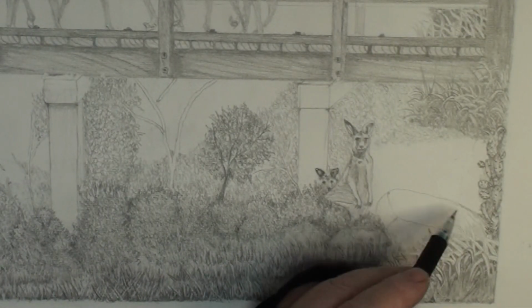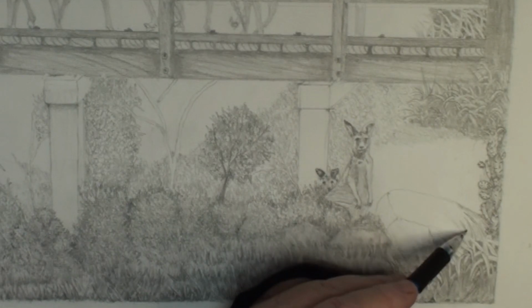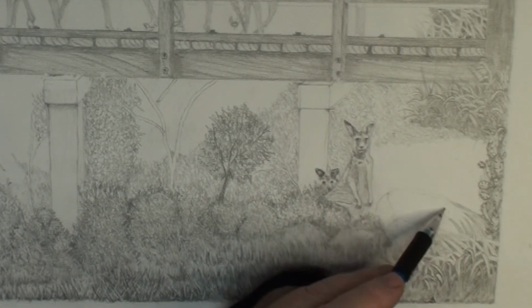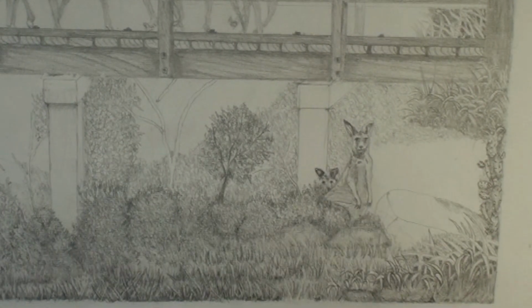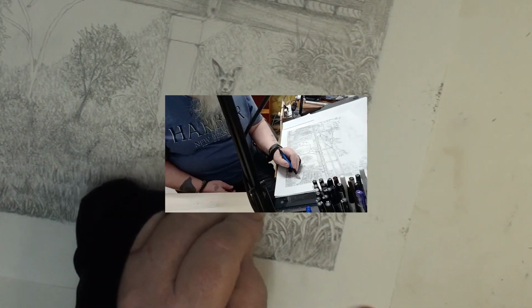To me, there's two sides to art. One is the actual drawing, the physical side of it, the physicality of putting pencil strokes on paper. And basically, that's really all it is. You just got to put them in the right place.